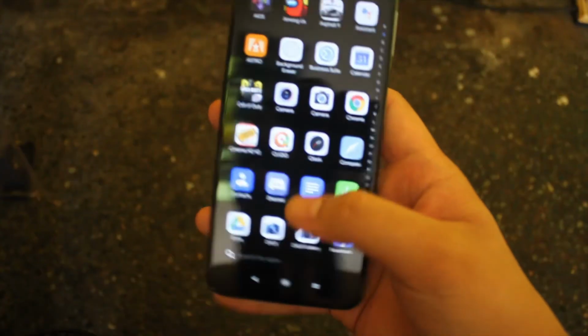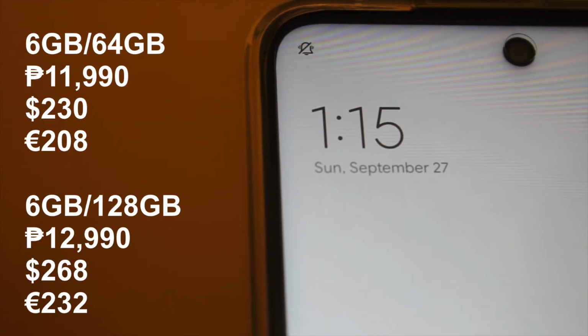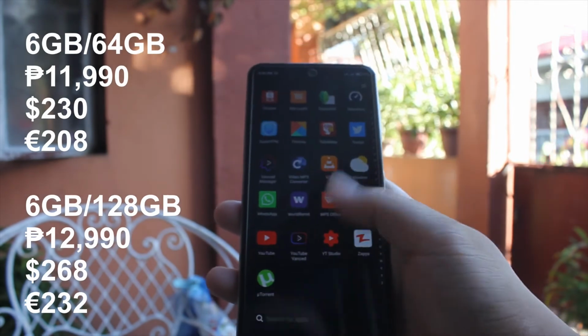If you're interested in buying the Redmi Note 9 Pro, it currently sells here in the Philippines at 11,990 pesos for the 4GB/64GB variant and 12,990 pesos for the 6GB/128GB configuration. It's also available in the US and in Europe, that you can see on the screen right now.